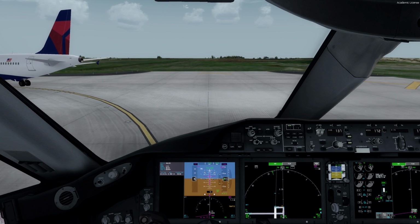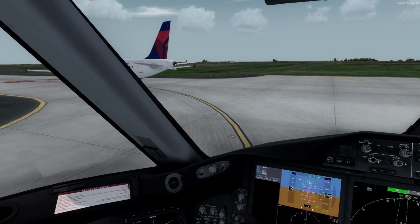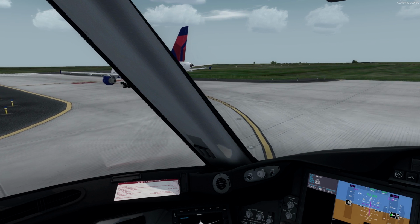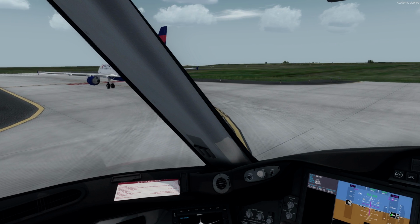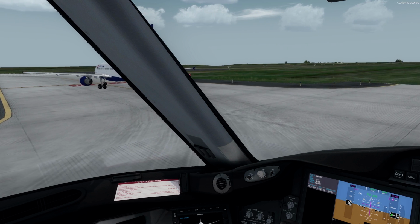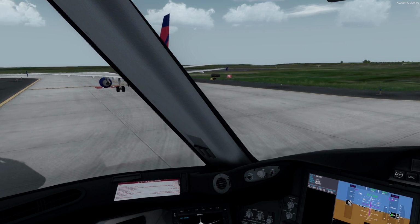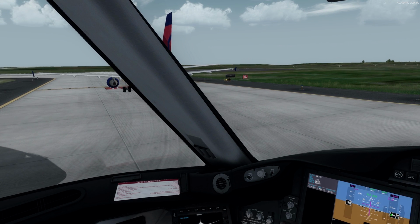Okay, so it's been about 3 hours taxiing. Not really. So, you can see that the Airbus there is literally just about to line up. And of course, we will be lining up straight after him. As soon as he's gone.